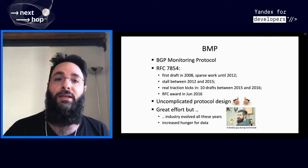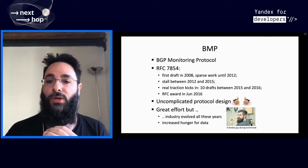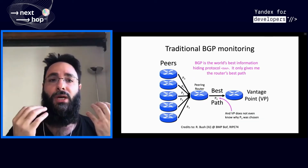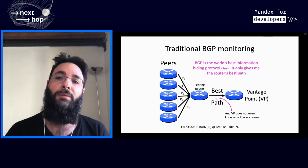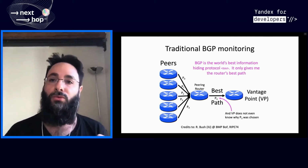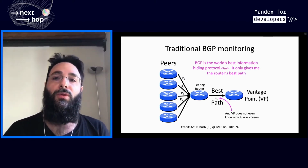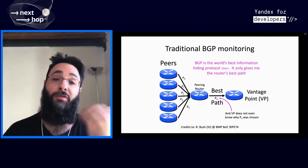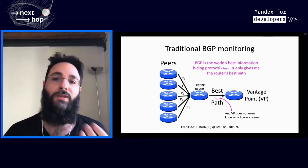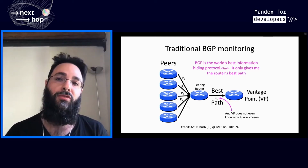Of course, as I was saying, BMP was a great effort, but there was an increased hunger for data, and the original scope of BMP was kind of limited for what people wanted to do back then in 2016 and more recent years. So if you are not familiar, before getting to the recent works, the extensions, what is happening at the IETF, let's really review the super basics of BMP.